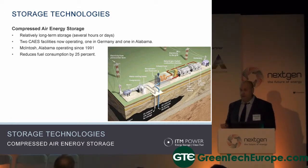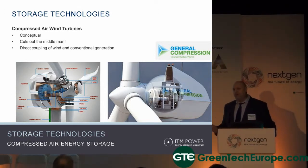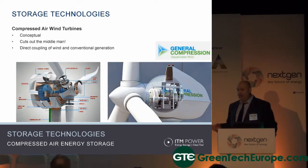Works very, very well. Has been studied extensively in the US. The Alabama plant is a very important plant, incredibly well studied and funded by EPRI, and gives you a 25% reduction in fuel. What people are looking at doing now is putting that mechanical energy storage inside wind turbines. So rather than having it external, you do the compressed air energy storage inside a wind turbine, and then it gives you a power generation which is more schedulable. But the storage times aren't long storage times.